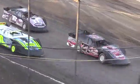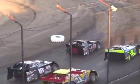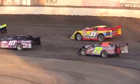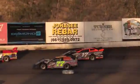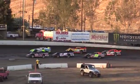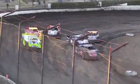Starting on the front row, the number 27 of Nick Bartels and the 91T, who gunned it. That is Tony Toast. The number 10 machine is Rob Sanders, the 11X of Steve Drake, and rounding out the field, the 77 of Bill Bartels and the 17 of Larry Childress. 6 cars here tonight to put on a show. Certainly going to be a good one. Watch for the flag. Green flag is out. 8 laps of action.